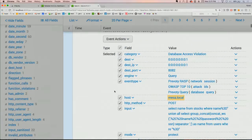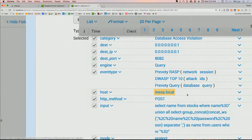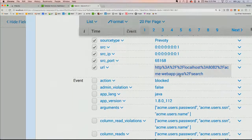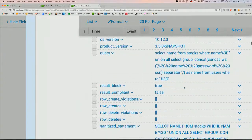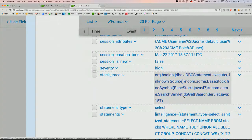You can start to see things like who the user was based on an IP address, the kind of issue that actually happened, the query itself, the URL where this actual attack happened from, who was logged in, so you've got the session information, the cookie metadata. And what's really cool is if I just jump down to the stack trace, we've got a full stack trace of execution. So in this case, you can see search servlet.java line 157.